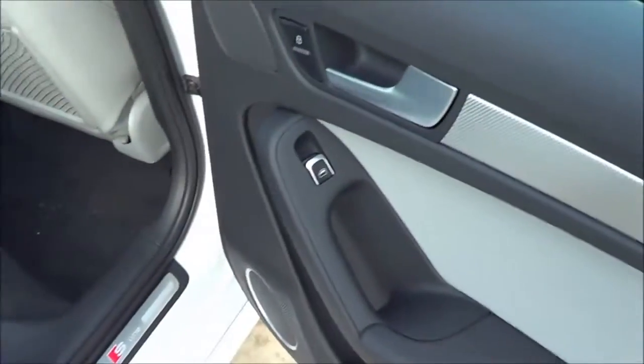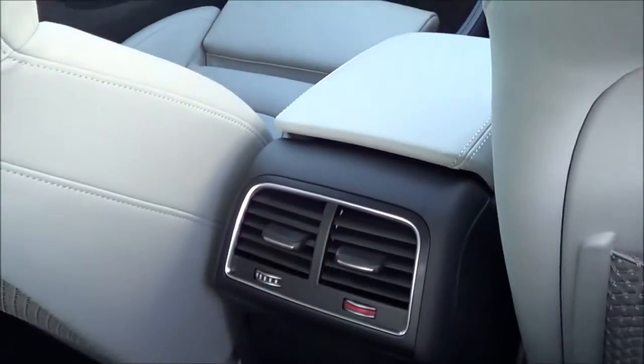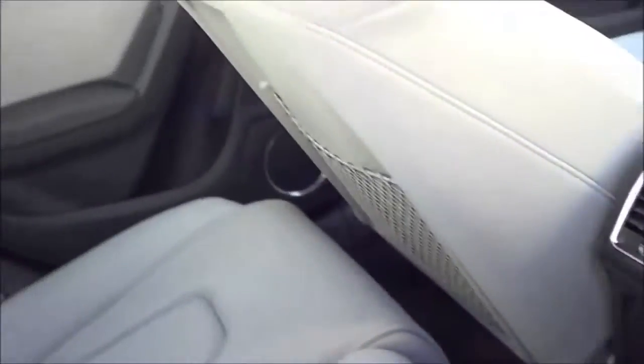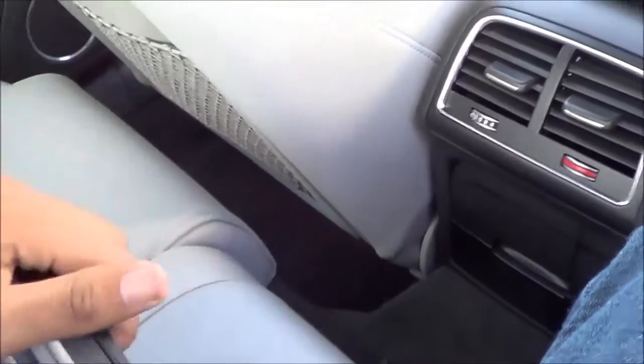Now, build quality and materials do follow through in the rear, of course. Sitting back here, it's actually decently sized for a luxury sports sedan. You have your rear air vents back there, dual map pockets, and then a 12-volt power outlet. Then a rear center armrest with cup holders and storage too.